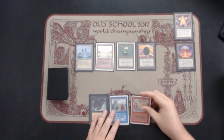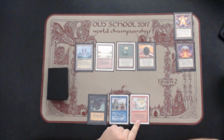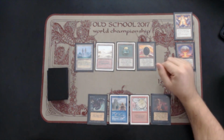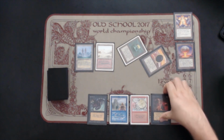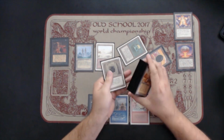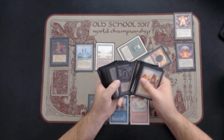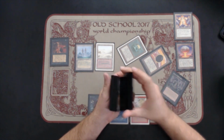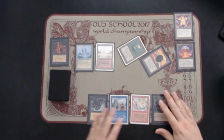Turn 3. Ooh. It's really tempting to play that, but I'm going to wait. Turn 4. Demonic Tutor. Yeah, let's go ahead and do that. Let's Demonic Tutor. Probably 4 Chains. Looks like Howling Mine was next. Anyway. There's a Chains. So that's in hand. Can I play it?